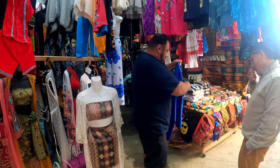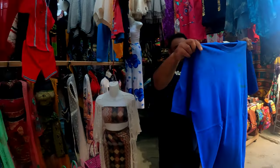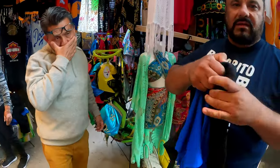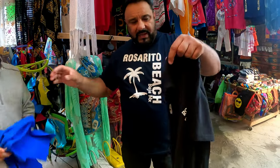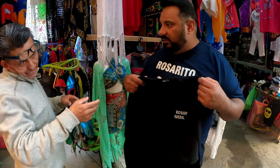This one's not bad. I like this one. I don't like the front of this. The back is amazing. What do you think? Should I just get it? Yeah, let me show you the front. Look at that. It says Rosarito on there. I like that. And then the back is cool. Oh, that's nice. I like that a little bit better. Okay, so I'll give you this one back, and I'm gonna give you this one back unless you give me a good deal for both of them.